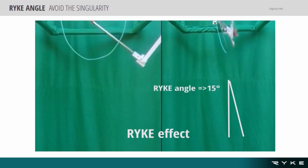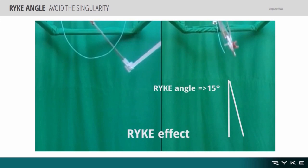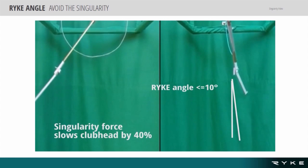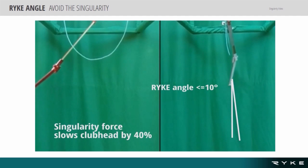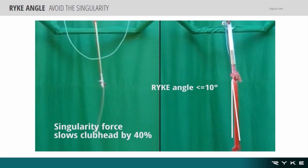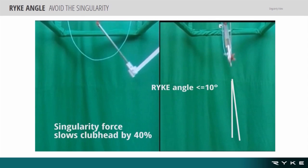When the angle is between 0 and 15 degrees, we get mechanical joint singularity conditions that cause a very significant negative singularity force that will slow the clubhead by up to 40%. I'm not suggesting that humans encounter this singularity. I think we've developed the ulnar bone as a means of avoiding the singularity. But the closer we get to the singularity condition, the slower our clubhead speeds will become.